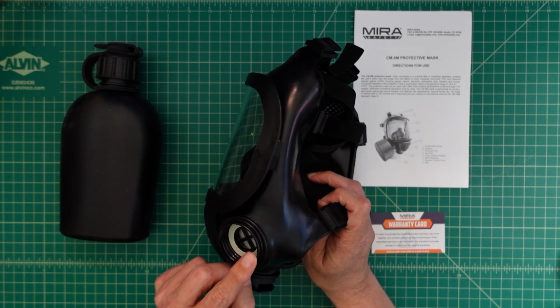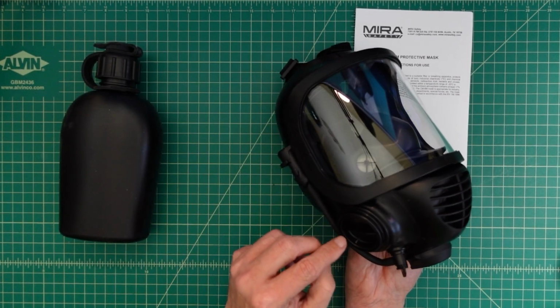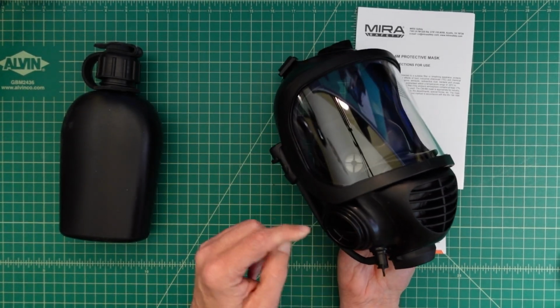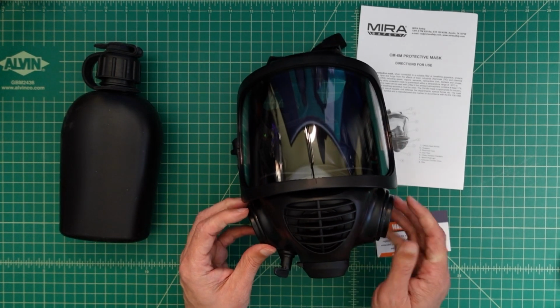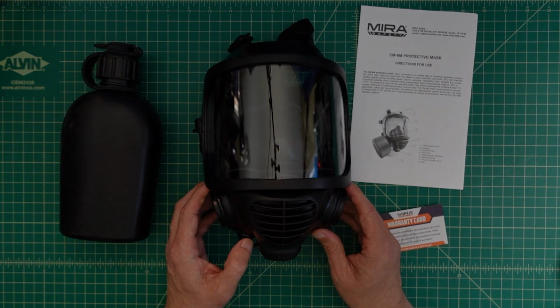The mask has two filter ports, one on either side. This port has a stop or a plug in it that can be removed. You can go with dual filters. Now the kit comes with two filters, so that might be an option for you.